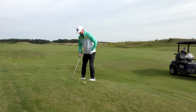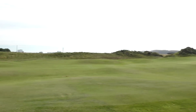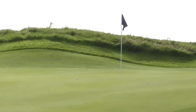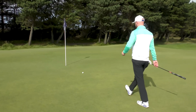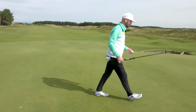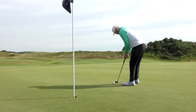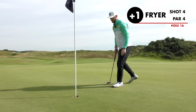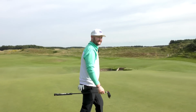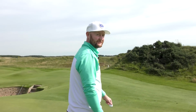54, just try and land it about 50 yards and let it chase up. Pretty happy with that, giving myself a chance. Nice little pitch that. You've kept the dream alive with that one, Matthew. Well done. Who would have known that little bit of pitching practice you did actually works? Oh, I tell you what, that is a wonder par. Terrible drive, nearly shanked the 3 iron. Great pitch, sneaky putt. Two holes to go.